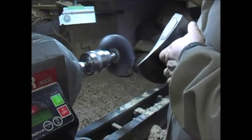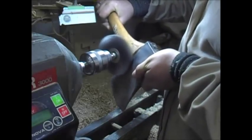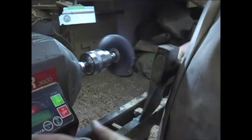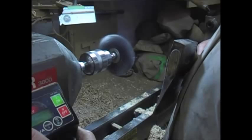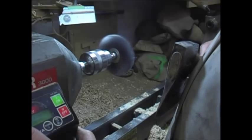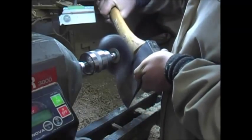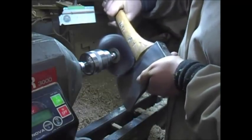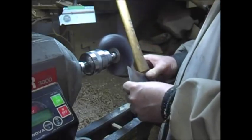Let's see if I can blow that rust out of there, and then also I want to use this to get in along here because I can't really get sandpaper in there. Speed that up a bit more, about 1500 or 1600 RPM. I think 1800 RPM is the standard grinder speed, so that should work.